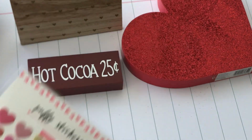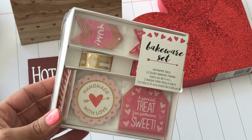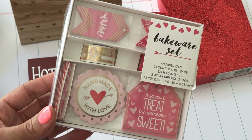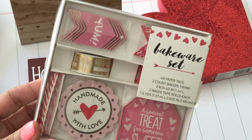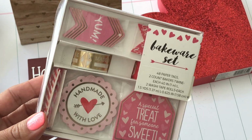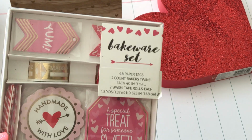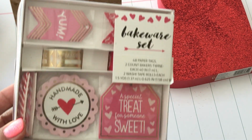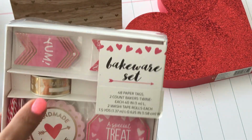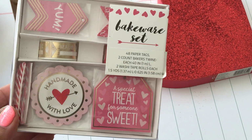And then I was so happy to find this little set, and Armeen had showed this set, and I was like, oh my gosh, that is so cute. The first Target I went to had a set similar to this, but it was black, and I didn't really like the black one. And so the second Target I went to had it in the pink, and I was like, yay, because y'all know I love to bake sugar cookies, and this is just extra cute. And for $3, yes, I'm gonna pick it up. And it also has washi tape, which is absolutely adorable as well. So I was happy to find that.